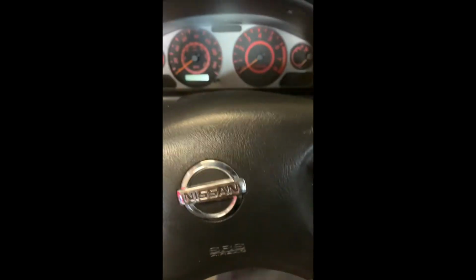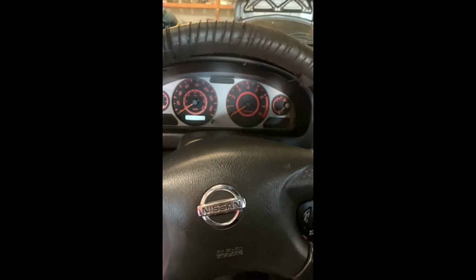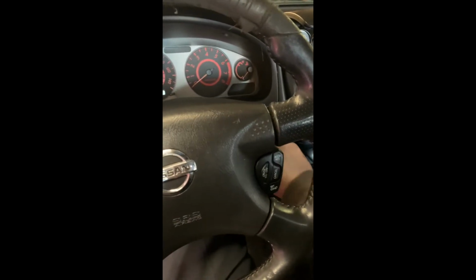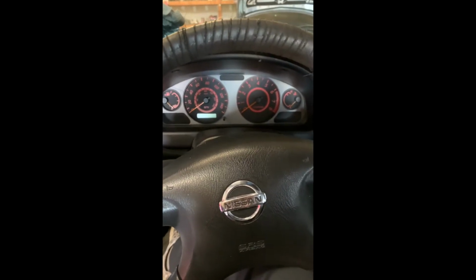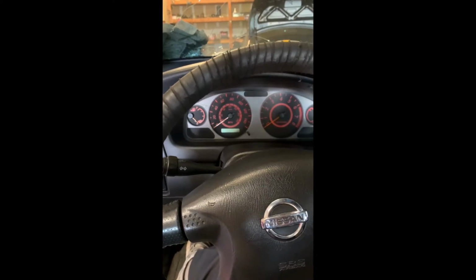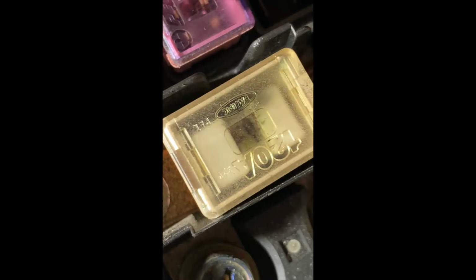Got $1 for every time I did that. It's like $12. It should start. Nope. So, did I fry something? There should be lights going on up there. Well, at least it didn't mess anything worse up.